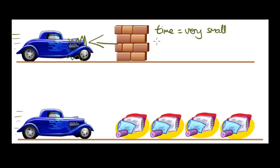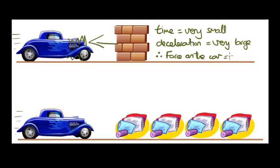The acceleration, or rather the deceleration, on the car is very large. And so therefore the force on the car and its occupants is also very large, and that can lead to injury. Whereas in the second case, well, the time of collision is going to be quite a lot longer.